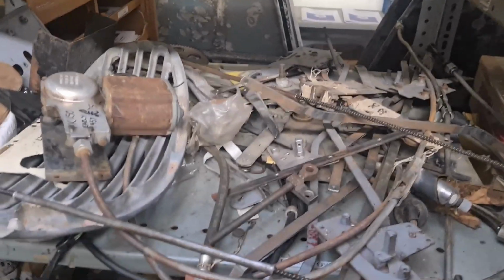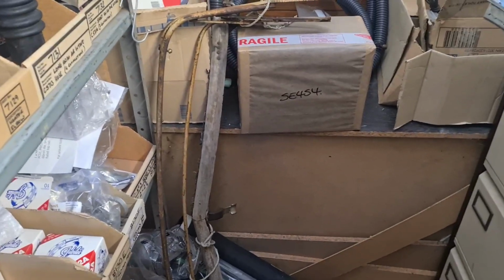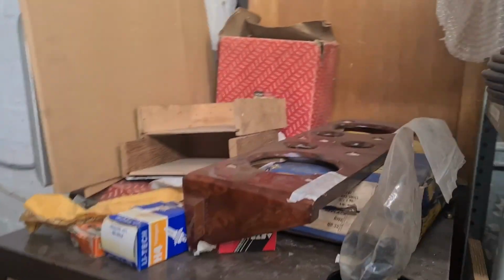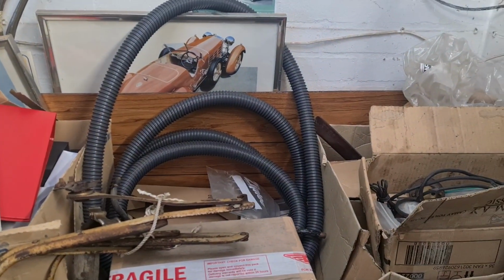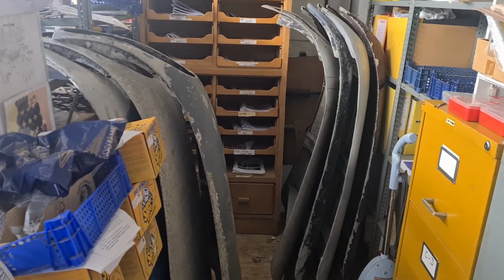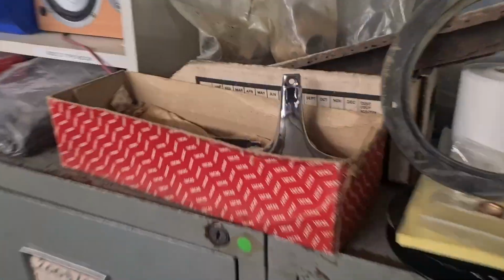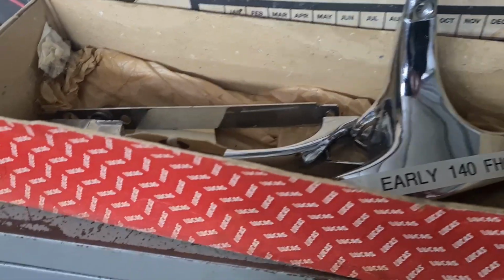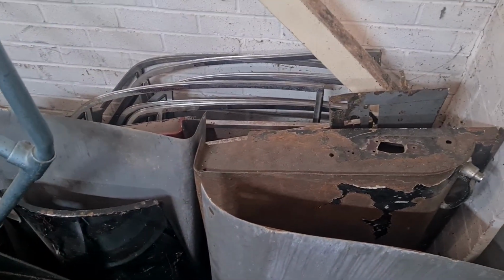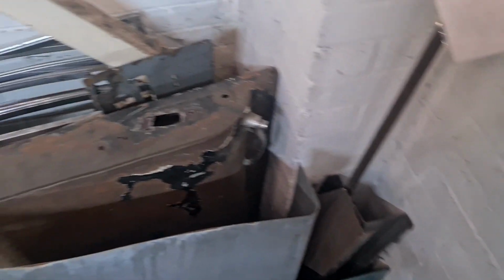We have shelves full of window winder parts, grills, dashboards, new hood frames, original roadster hood frames, all hanging round, dashboards, pieces of stuff, even I don't remember what's here. I think we've got a few bonnets knocking around as well. And what's that? Early 140 rear gooseneck and handle.